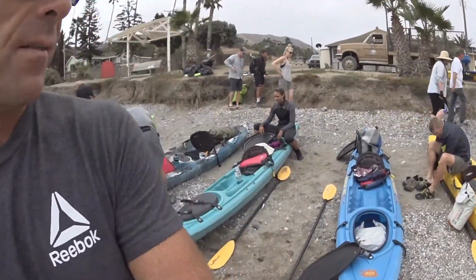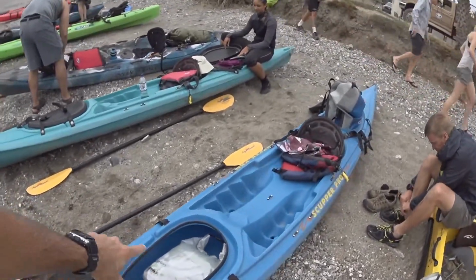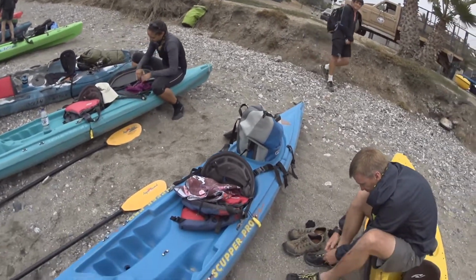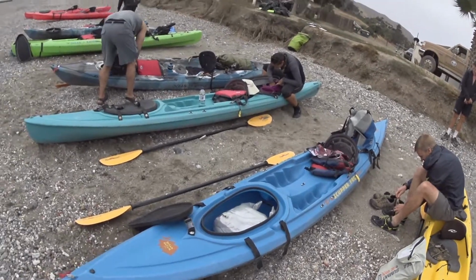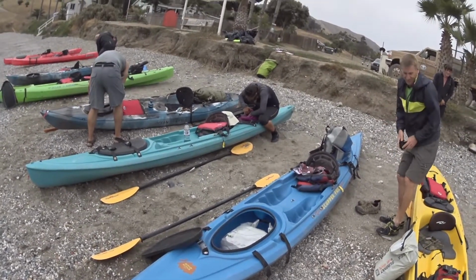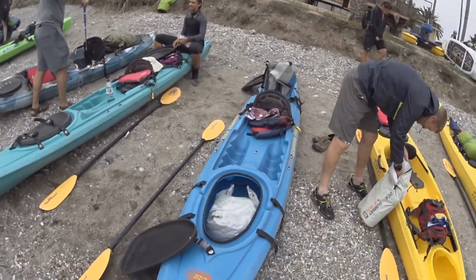Getting all our stuff in. It's pretty cool. A lot of our stuff, most of it just fits right in the kayaks. I guess if you get the right kayaks. But what's really cool is you can bring a lot of stuff, more stuff than backpacking, and you don't have to carry it. So this is starting off on a high note.